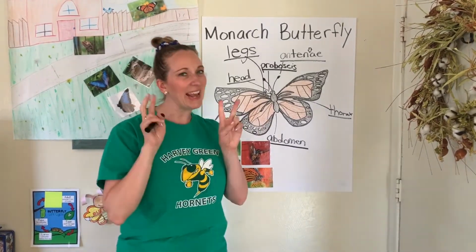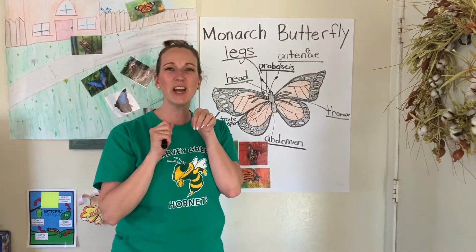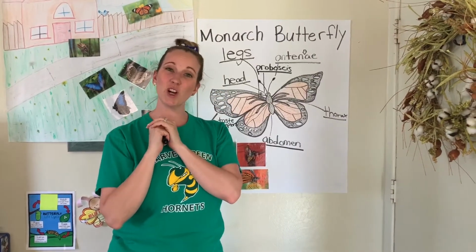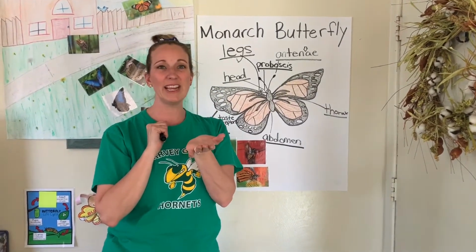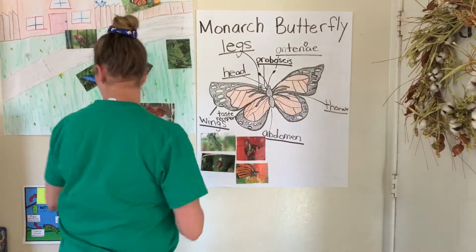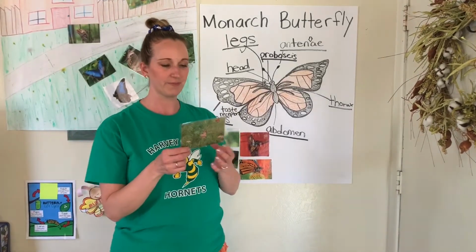Now, our taste receptors are our little taste buds on our tongue. If you ever stick your tongue out and look in the mirror, you'll see these little dots on your tongue. Those are called taste buds. That's how you can taste something and decide whether you like it or not. So they have their taste buds on their feet, and they're called taste receptors.